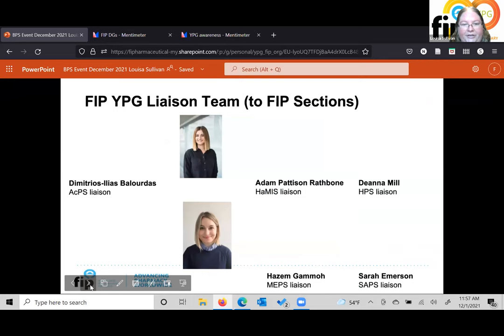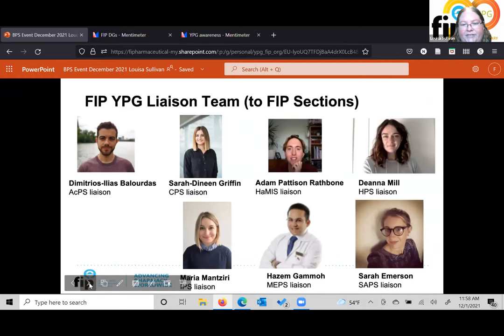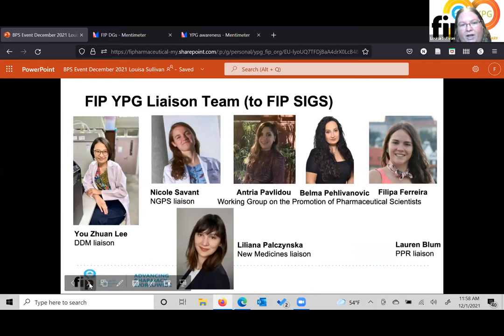Now, introducing you to some of our current team members. As I mentioned, we have over 40 subcommittee members, and part of that team is the liaisons to the different sections and special interest groups within FIP. So here you can see the liaisons to academic pharmacy section, community pharmacy section, hospital pharmacy section, health and medicines information section, social and administrative pharmacy section. So they essentially go to meetings and represent YPG with these FIP leaders.